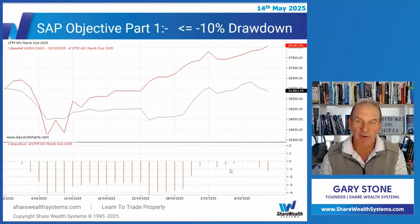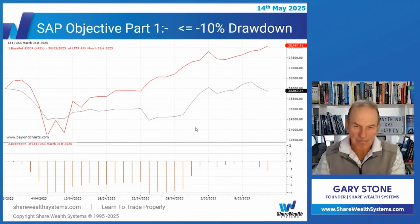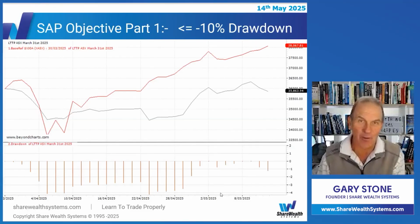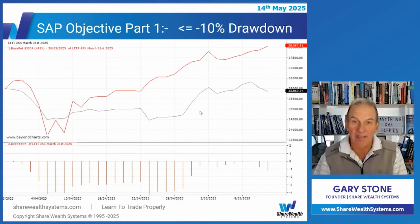Right, the March 31st or the beginning of April. So this portfolio has only been going for about 6 weeks or just under, and hasn't reached 10% drawdown yet. So the Learn to Trade Properly study group that started 6 weeks ago haven't reached the first objective, to get into drawdown and trade out of it. And so that may take a while to do.